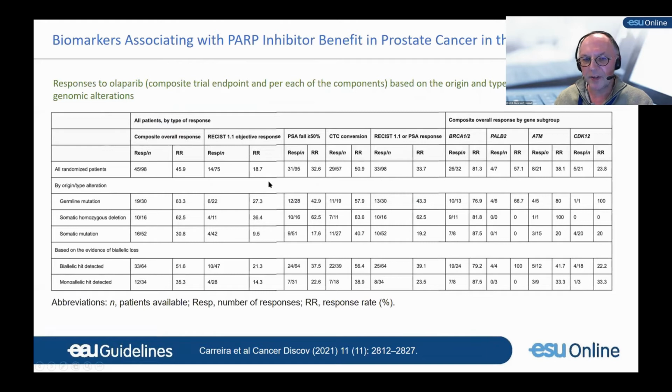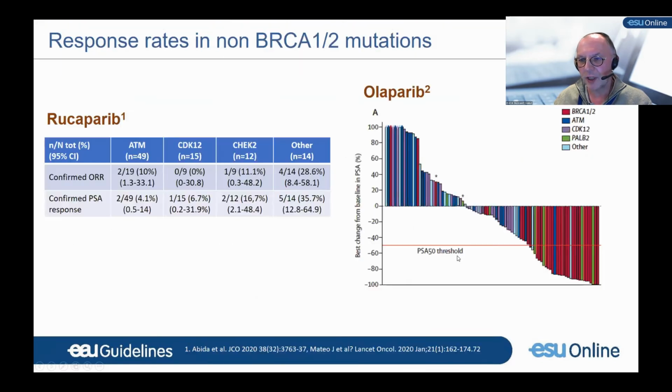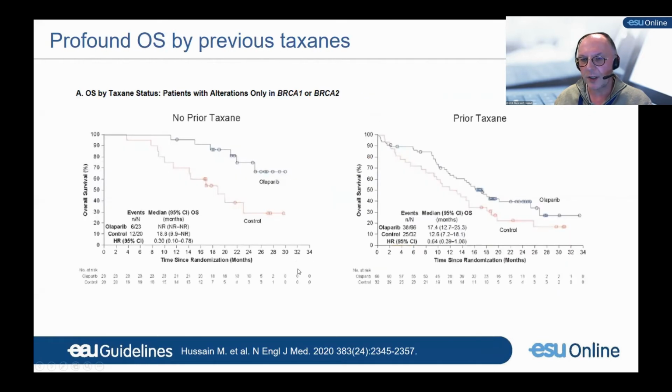Beside that, you can go into the detail of the germline. Is it a germline mutation? Is it a somatic homozygous deletion? Is it a somatic mutation? Is it a biallelic hit? Is it a monoallelic hit? I think that for the response, you see it will vary. So the difference between germline and somatic, that's not too much to be discussed. But clearly, you see that for BRCA, it may vary by the exact type of mutation, and this will actually be clarified in the future. And so far, this has been observed also for rucaparib and olaparib. So once again, BRCA, mostly; ATM, not a good idea. CDK12, not a good idea, probably a target for immunotherapy. For the others, we still need a lot more data.